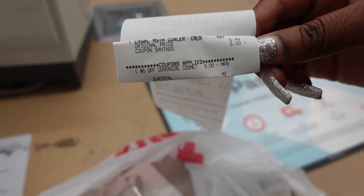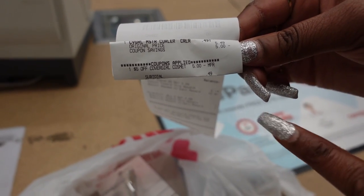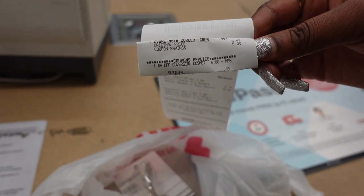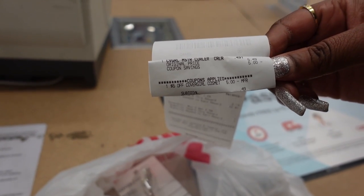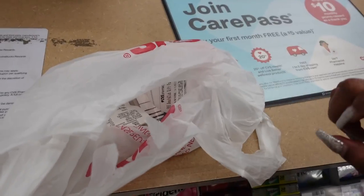All of the deals this week were so easy, guys. I don't like doing complicated deals anymore. Life is too short to spend it all in the store couponing. So check this out. They came out to only 49 cents after that $5 off coupon. So this is another simple deal that you can do if you have that coupon. Remember, CVS gives everyone different coupons. It's so random. So check your account first to make sure you have it.